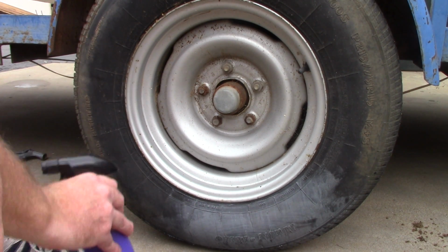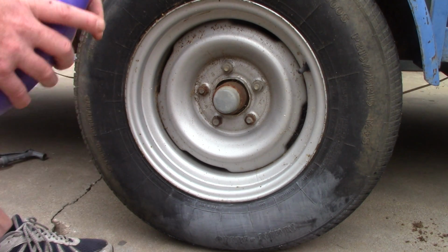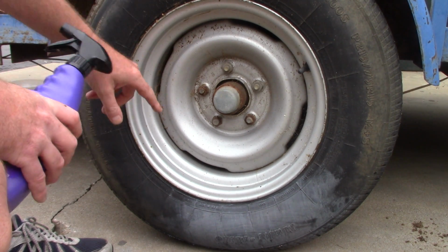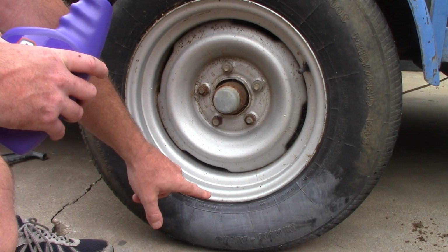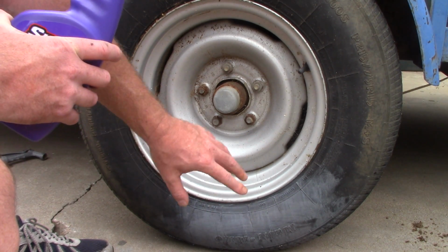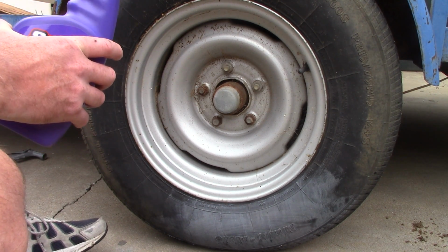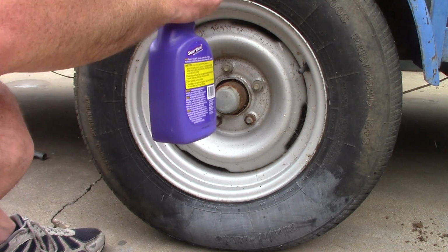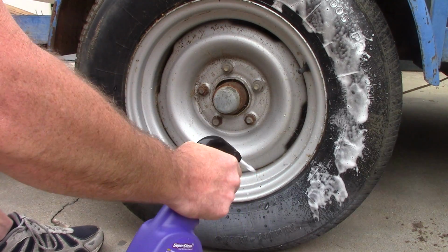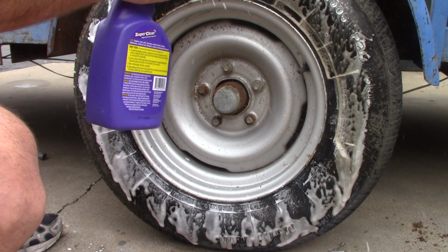But what I'm going to do, I'm going to use this Super Clean foaming product and try it on this really nasty hammered wheel. I have no idea what's on this wheel. I don't know if that's gray paint or gray dust on the bottom. It's got browning all over it and dirt. I'm simply going to apply the product and let's see how it looks. Okay, it's definitely foaming. It's clinging to the tire, which is nice. I know where I've been.